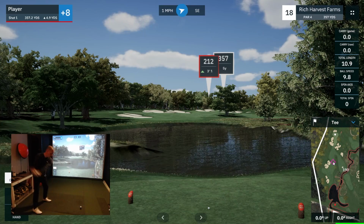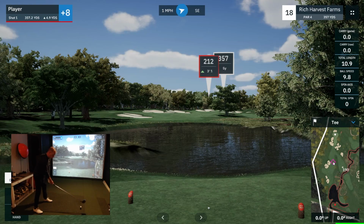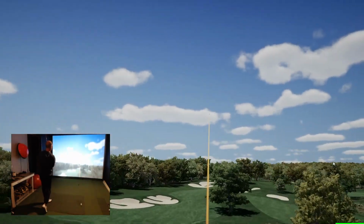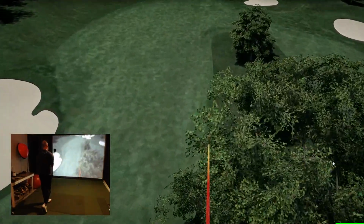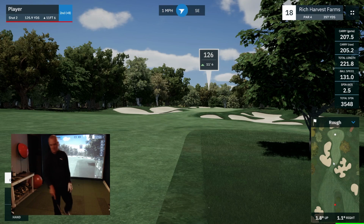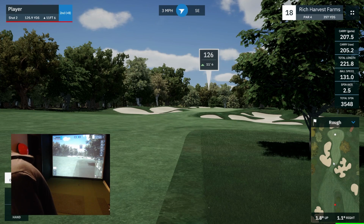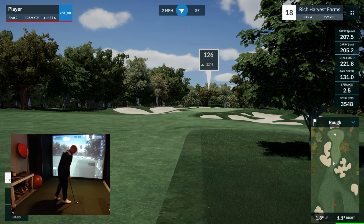All right, well, let's go on to 18, 360-yard par 4. Gonna go with the driver again. Just to the right, and I think, yeah, we made it through that tree clean. Just into the rough, though. I wasn't really happy with that. But that's okay. So we're 126 out, probably going with the 9 iron since it's almost 12 feet uphill.